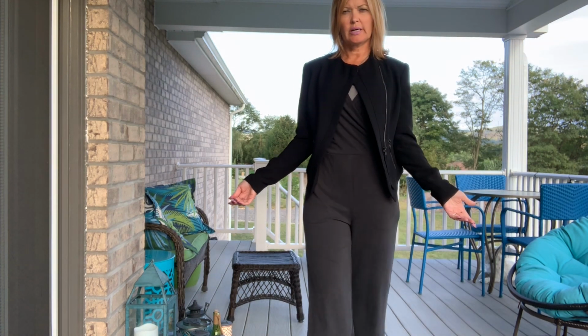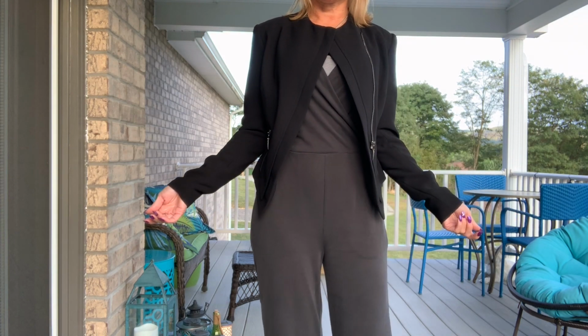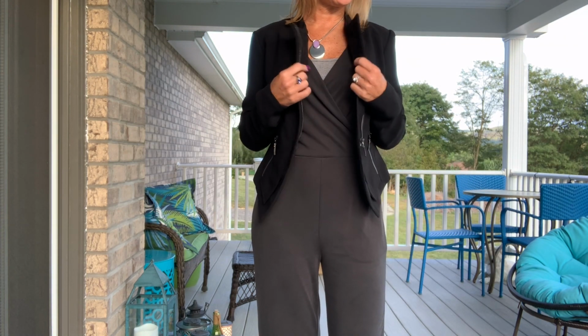So this is the last jacket. Should this one stay or should it go? And this one is by INC, and I'm calling it the zip pocket.